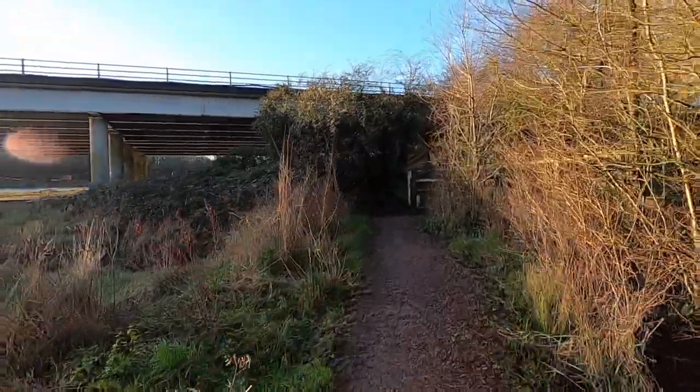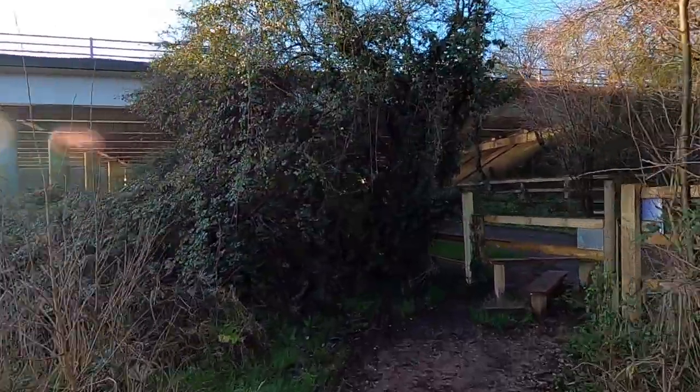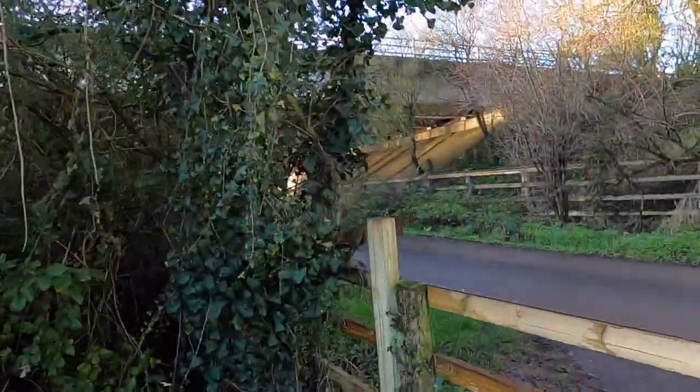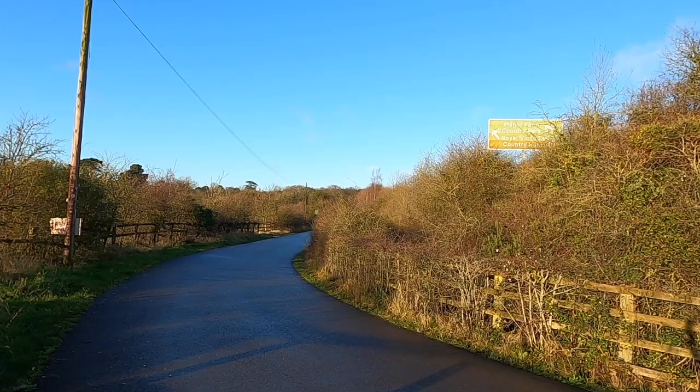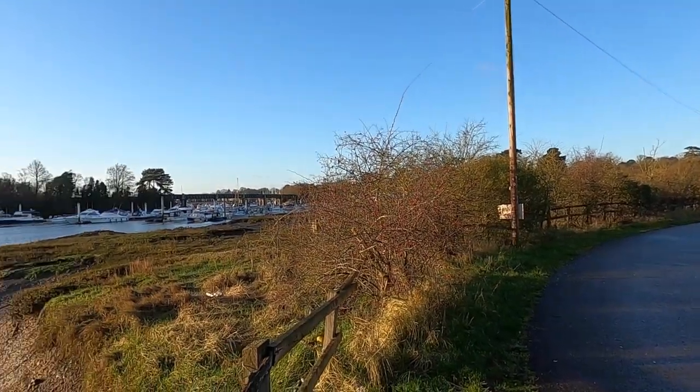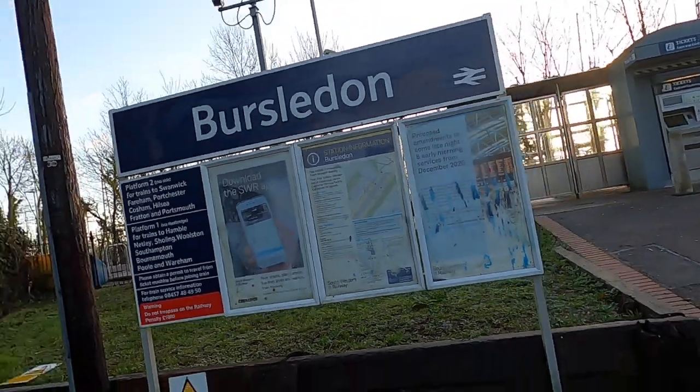The road we're now going under is the M27. A road I've travelled often, and to be honest, I never knew there was a footpath underneath it. It's weird being underneath the motorway though. This is the start of the second loop, sorry, third loop.